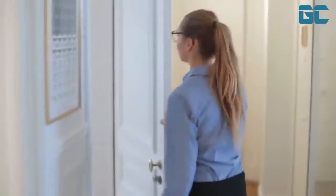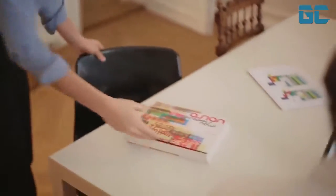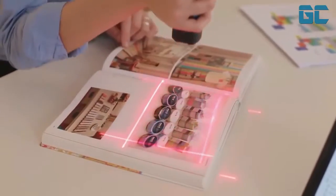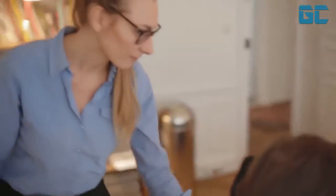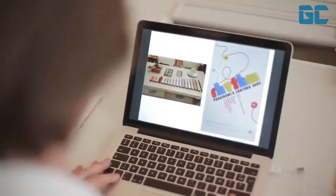The Pup can scan everything. It even works with books. It is smart and automatically fixes any reflection or page curve issues. The Pup comes with its own light and does not rely on the ambient lighting. You always get a sharp image.